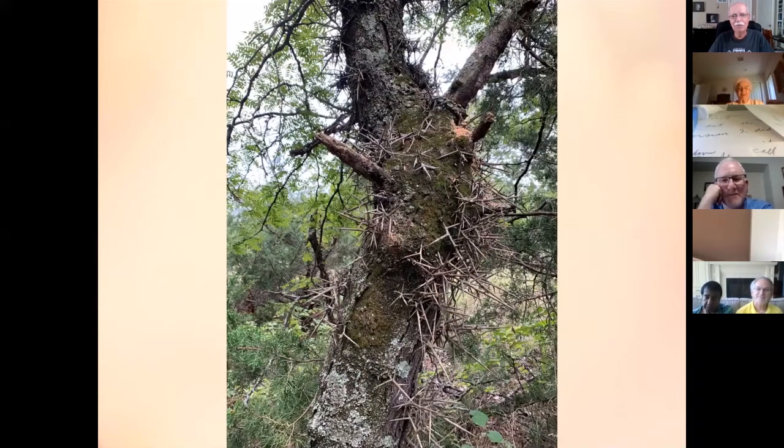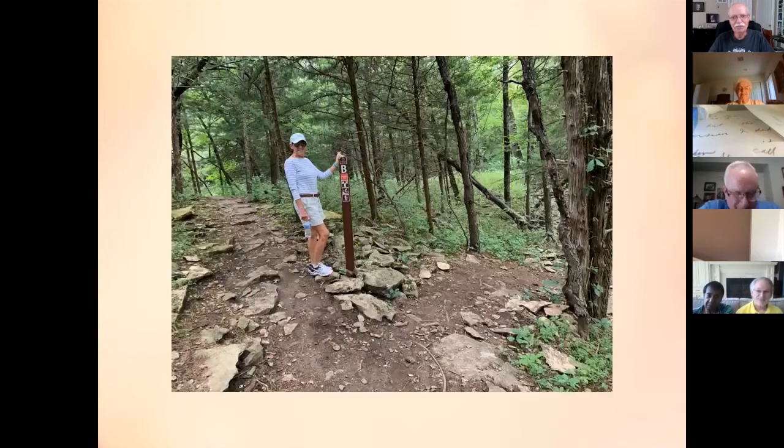And I didn't like the looks of that, but I thought I'd take a picture of it. Locust, that's a honey locust. Yeah, you don't want to get picked by that. No. So here's where the trail starts getting a little bit more rocky.